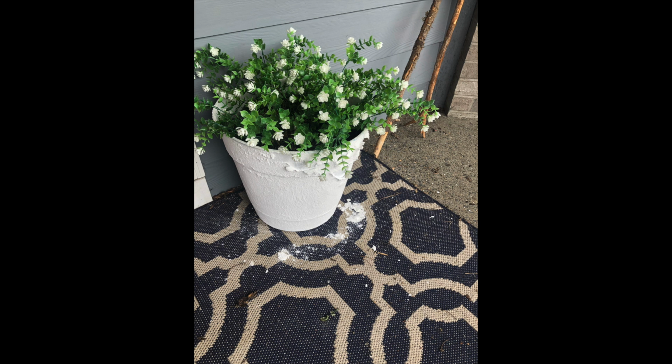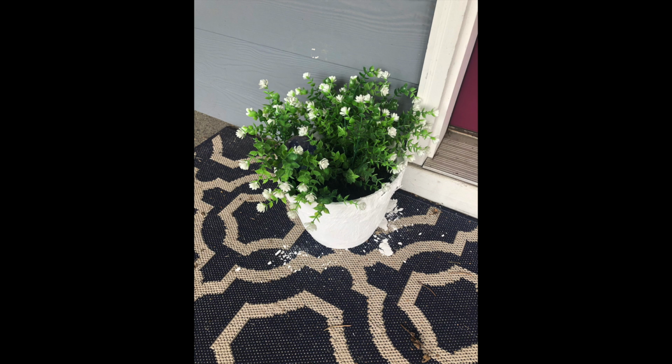And then next, you're going to see my planters, the ones I painted on this channel that I was so excited about. I thought they were amazing. Well, it didn't last, you guys, so I would classify that as a fail. Basically, I would have needed to put maybe some sort of polyurethane spray over top of it if I did it again. But it just didn't pan out, and then the paint was just chipping off, and it was a big mess, as you can see all over the rug.